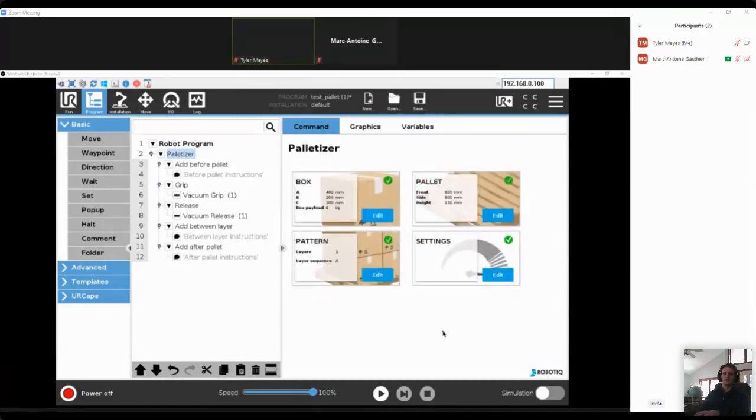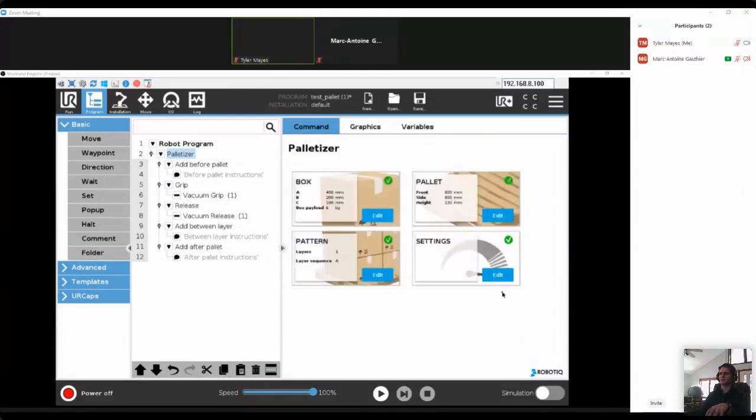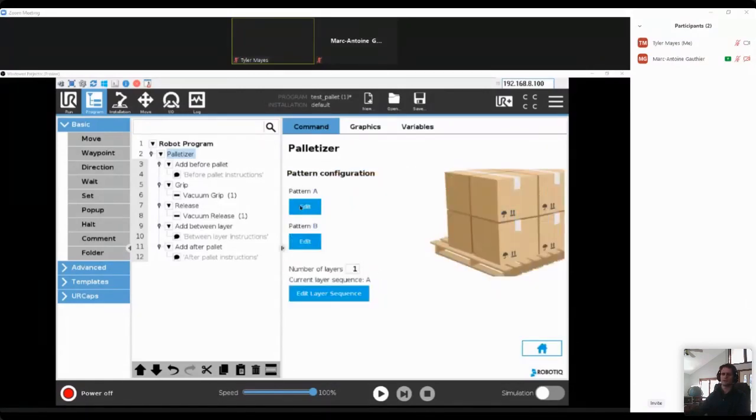Perfect. So now after we've completely defined the pallet, we're going to go ahead and set up the configuration and the box layout. You're going to see here, following that same process that I did on the online configurator, Mark can go into the pattern and he can edit both pattern A and pattern B. We're going to keep this brief since we've already covered this, but if you go into pattern A, you can see that you have all those same adjustments. You can rotate the boxes and configure them to whatever your desired pallet configuration is.